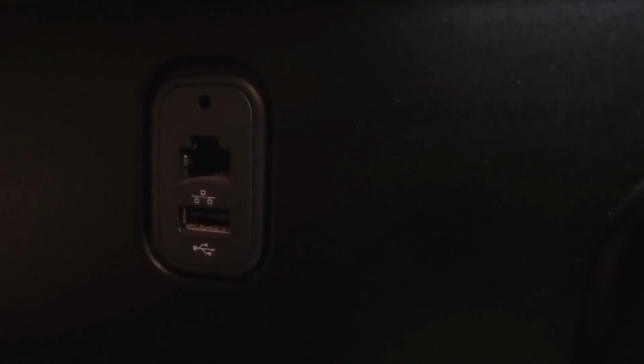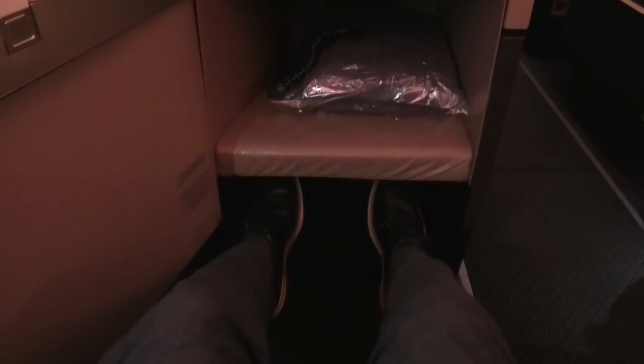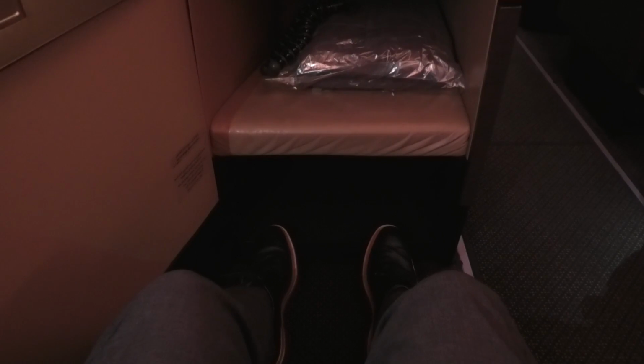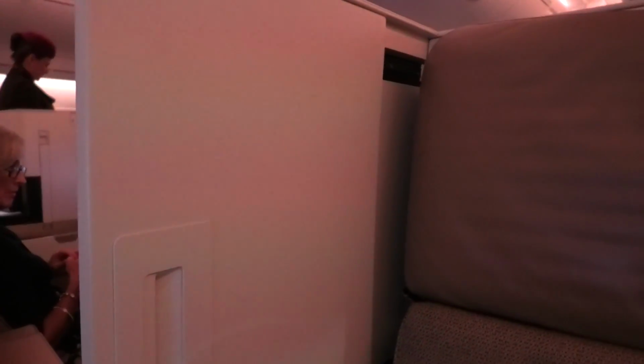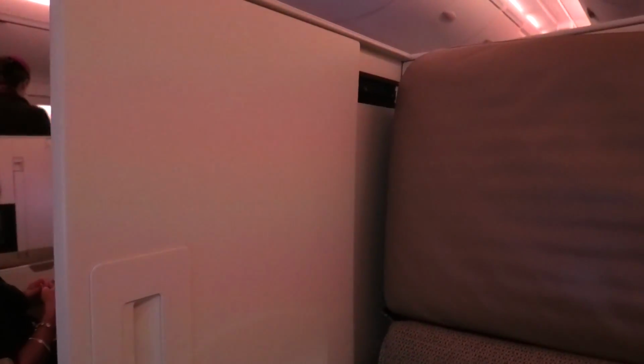In terms of charging options, there are two USB ports next to the remote and a well-hidden universal power point right next to the base of the seat. One of the strong features of these seats is their privacy, even in the aisle seats. As mentioned before, this is achieved through the cabin design, the high seat walls, and for the aisle seats, the addition of an adjustable privacy divider.